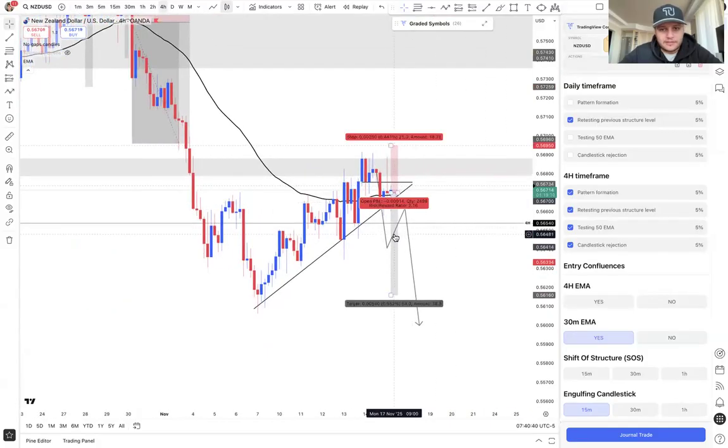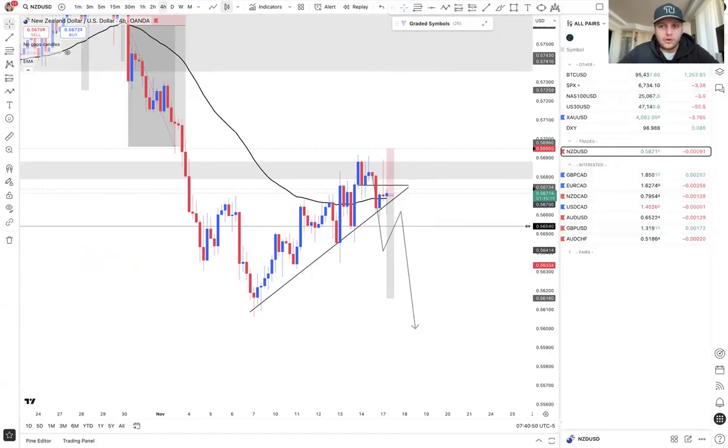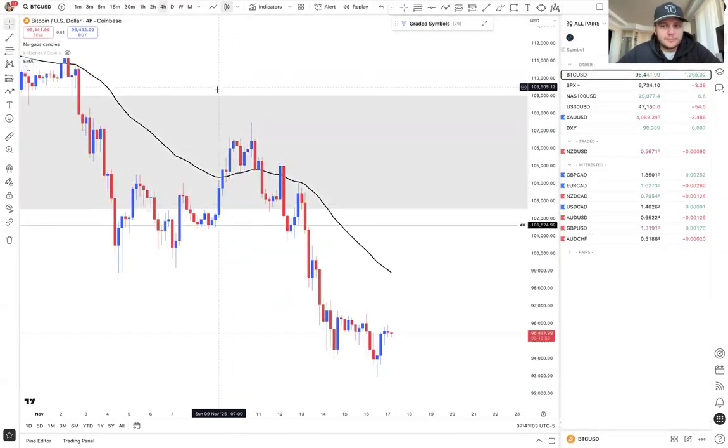And if this does head in our direction, I might even consider sending a second signal to scale into the trade a little bit more, or maybe just take a trade on some of these other pairs that are also going to be moving very, very similarly, so we can diversify our risk a little bit there. So that is the trade that we have taken. Now let's get into some of these pairs.